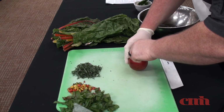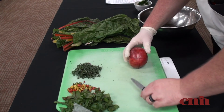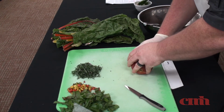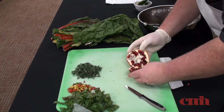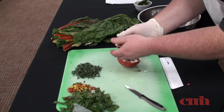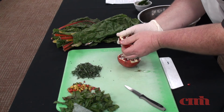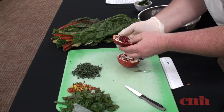really lightly. You don't want to go real deep. You're just trying to cut down through the pomegranate. All right. Then it's going to pop right open, okay? Then you're just going to work yourself around. You start popping loose all those little segments, right?